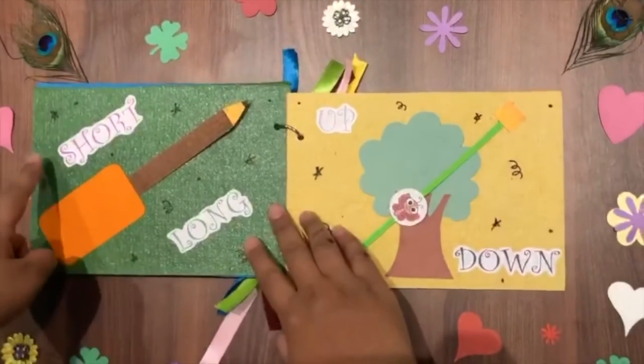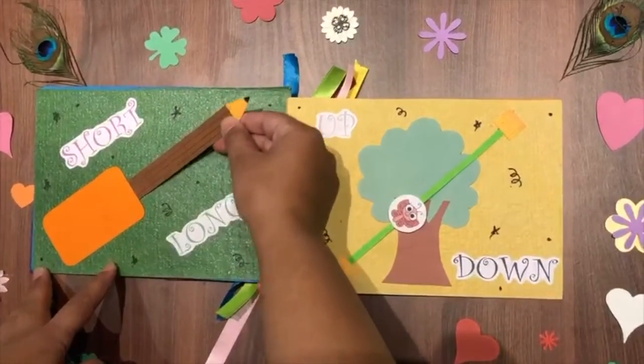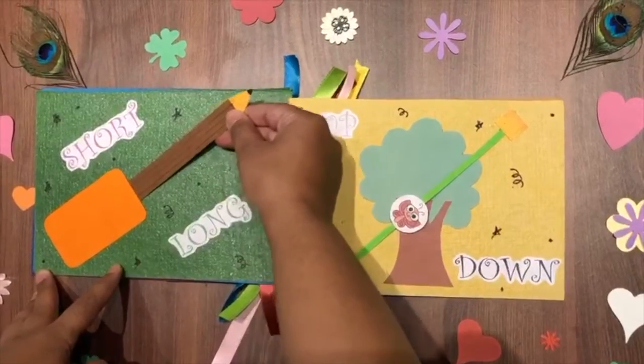Next is short and long. Short pencil, long pencil. Short, long.